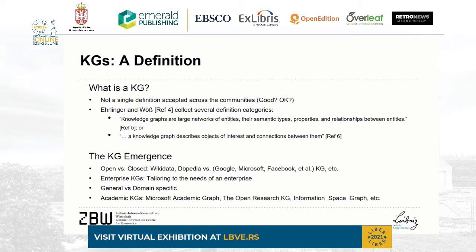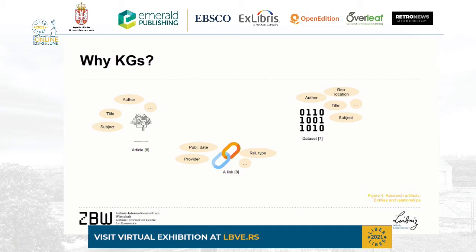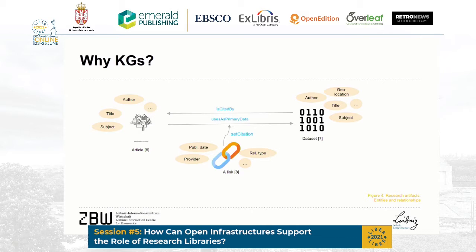So why do we think a knowledge graph would be suitable for this case? In this scholarly communication domain, we see different types of artifacts. We have research articles with some metadata, we have data sets with their own metadata, and then we have a different type of resource called citation links, for instance, which show us how two different entities or objects are connected. In this case, we know that an article is using a certain data set as a primary source of data, or vice versa, a data set is being cited by a certain article, right?